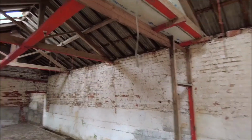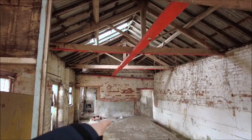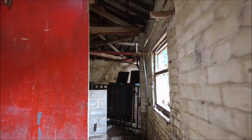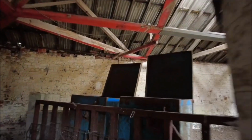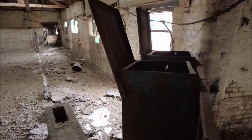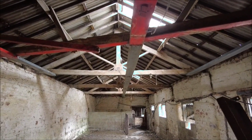And if we step inside here, the electrics are fairly modern, but we've also got heat lamps on the floor. We've got sides at the end. Could it have been a milking shed, this one? And here we've got feeders, and then down there just a lot of shed space really.